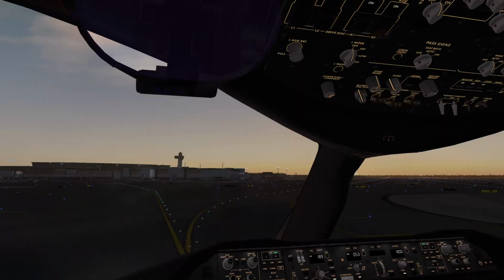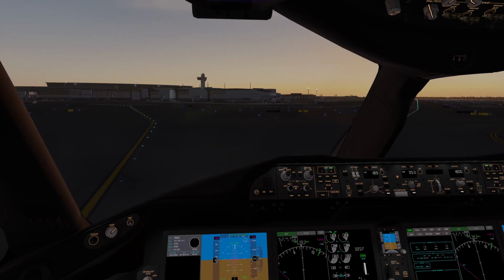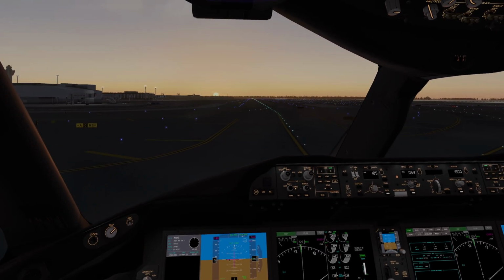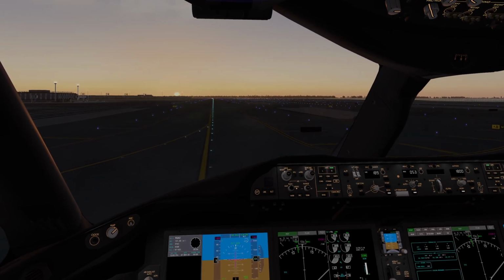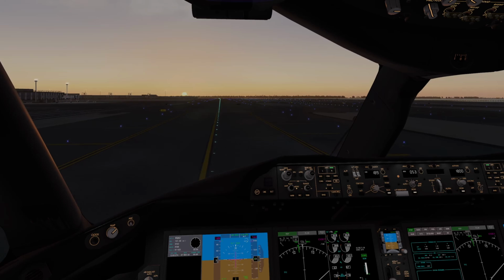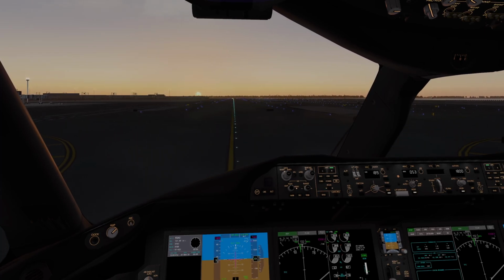Let's get the AP fired up. We're going to be taxiing ourselves over to Terminal 4. So we're going to continue ahead here on, I believe this is Alpha, and then we'll take the Kilo Foxtrot, Kilo Golf intersection going into the apron there for Terminal 4. Let's see, we'll take gate 24, 26, or 22, one of those ones up there at the top. And don't forget to get the flaps cleaned up.